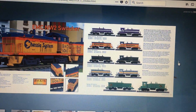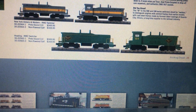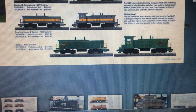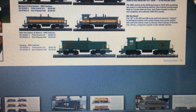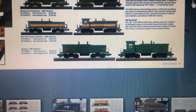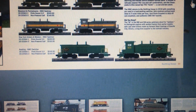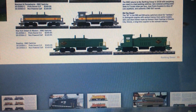Semi-scale E units, pretty cool. Here we go. This is probably my first definite pre-order here. The NW2. I've got the Lionel Legacy in Pennsylvania, which is really awesome, and I like this Reading cow-calf unit. I'm into old-time coal operations around New York City, and the Reading had a tremendous hand in coal operations around New York City with McMyler coal dumpers and all that stuff. So more than likely going to get both of those.